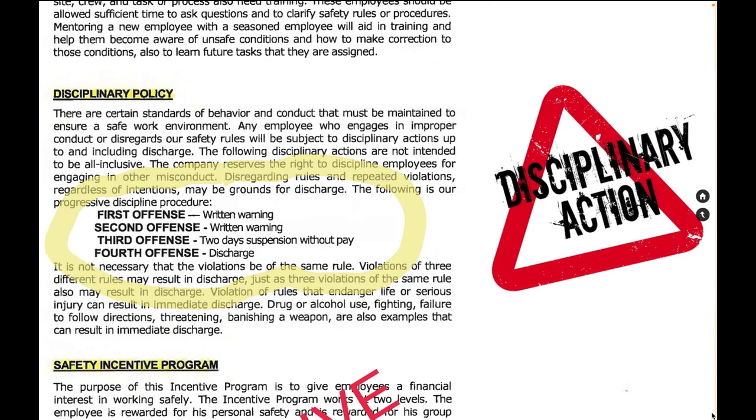Just as 3 violations of the same rule may result in a discharge, violations of rules that endanger life, fall protection, the way you operate equipment, where serious injury could result, could also lead to an immediate discharge. Any kind of drug or alcohol abuse, fighting or failure to follow directions, being threatening on the job, or brandishing a weapon. These are also examples that can result in immediate discharge.